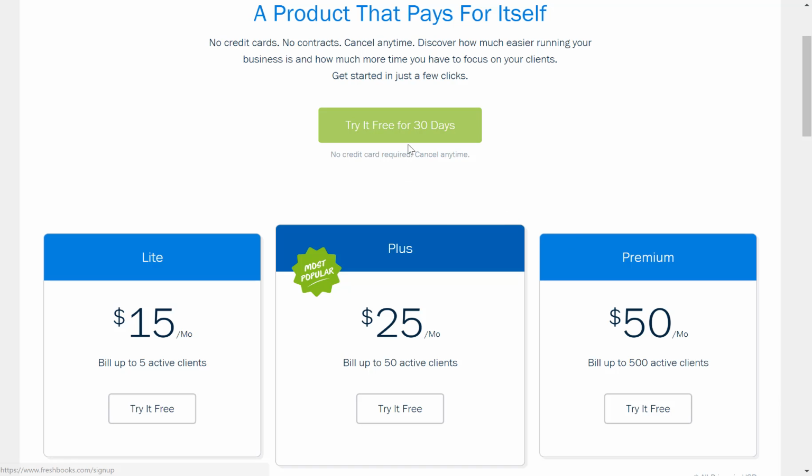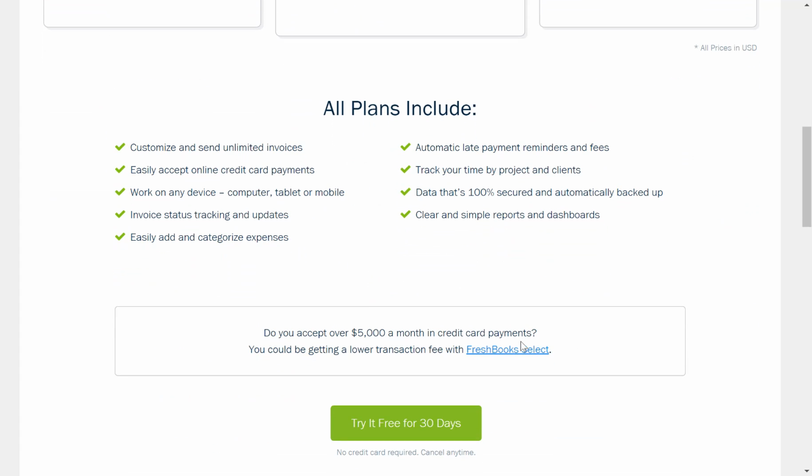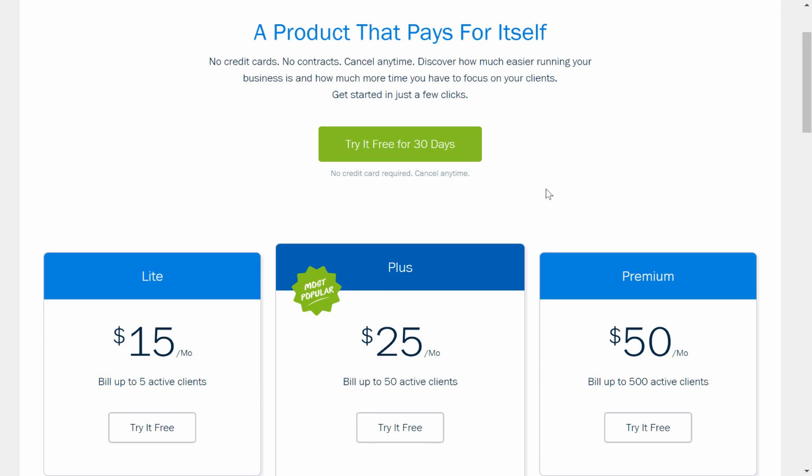And FreshBooks offers a full 30-day free trial, so you can give it a try for a month, see if you like it. And if you don't, there's no obligation, and you can cancel it. And they also, of course, offer a special package called FreshBooks Select, and that's for companies that, as it says here, bill for over $5,000 a month in credit card payments. So if you take a lot of online payments, you can go with the FreshBooks Select option, and you get a lower transaction fee, and you get a better rate. So FreshBooks pricing, very competitive. I haven't actually found any other invoicing platforms out there that are cheaper for the amount of features that FreshBooks offers. So it's a good deal in my opinion.